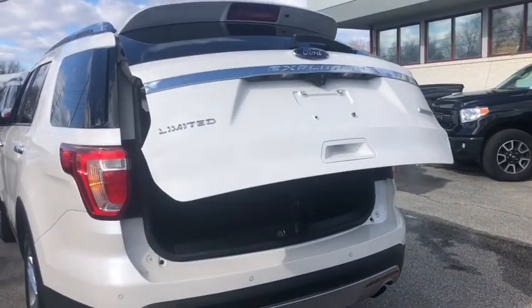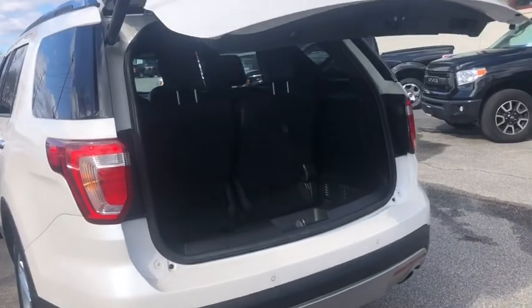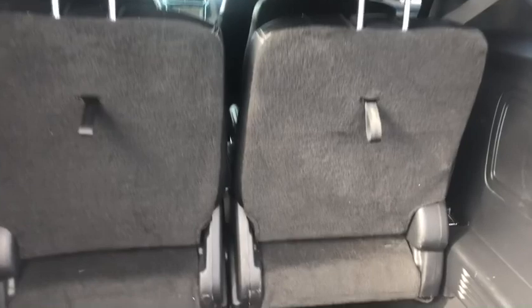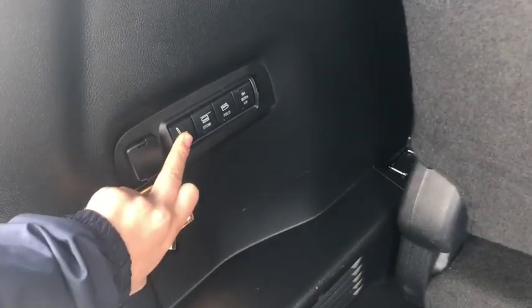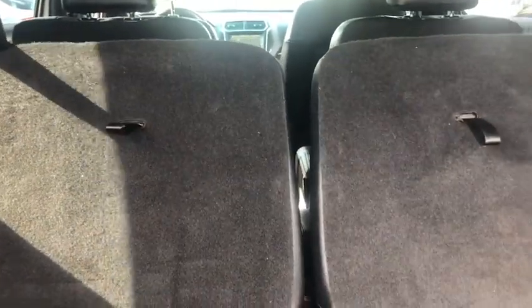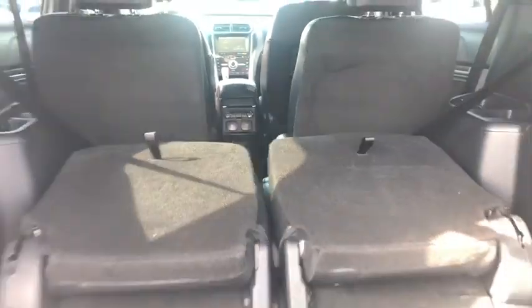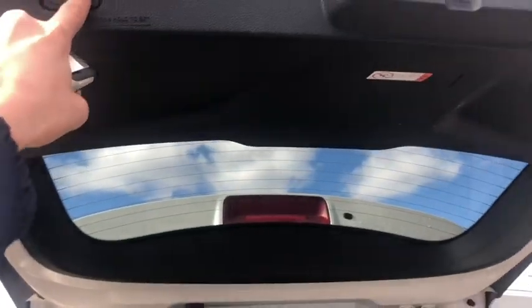Does have a power liftgate. Power folding third row seats.